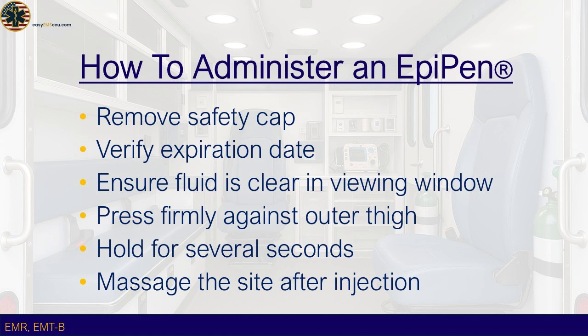When administering an EpiPen, it is critical to follow a clear, step-by-step process to ensure the medication is delivered safely and effectively. Begin by removing the safety cap from the device, exposing the needle end. Before proceeding, always verify that the EpiPen has not expired. An expired device may not deliver the proper dose or may be ineffective. Check the viewing window to confirm that the fluid inside is clear and free of discoloration or particles.